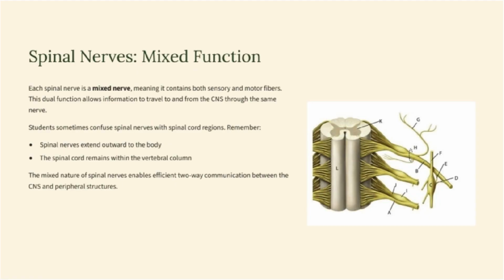Each spinal nerve is a mixed nerve, meaning it contains both sensory and motor fibers. This allows information to travel to and from the CNS through the same nerve, supporting efficient two-way communication.